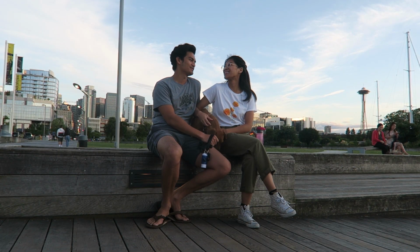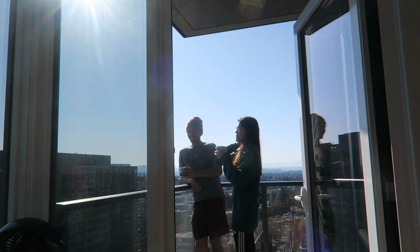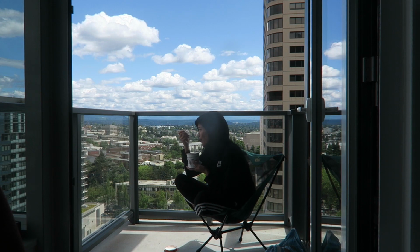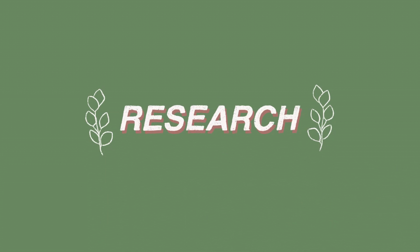My husband and I live in Seattle with our dog Manny, and this is our little balcony. We love spending time out here, especially when we have some Seattle sun. This space plus a tomato starter gift that I got from my friend are what inspired me to try outdoor gardening. I started off this project by researching plants to buy.